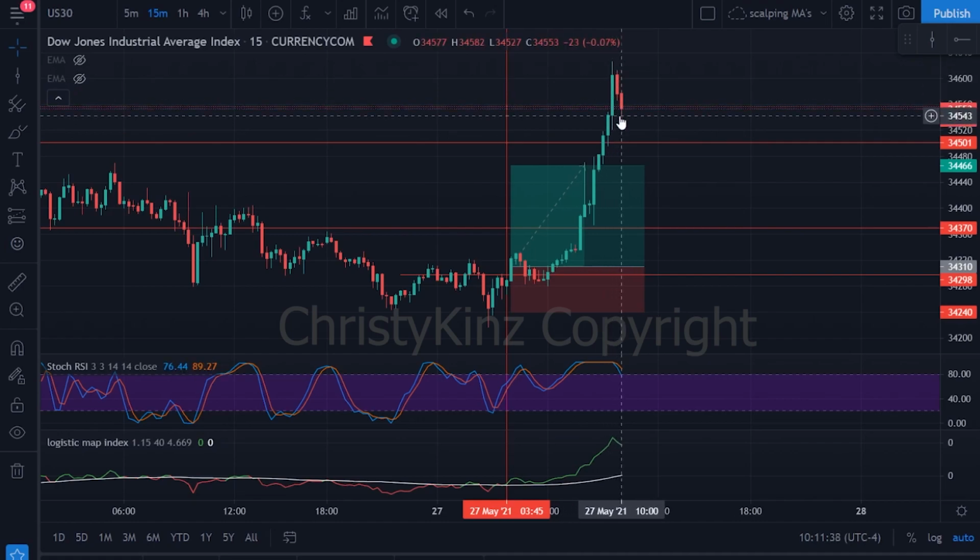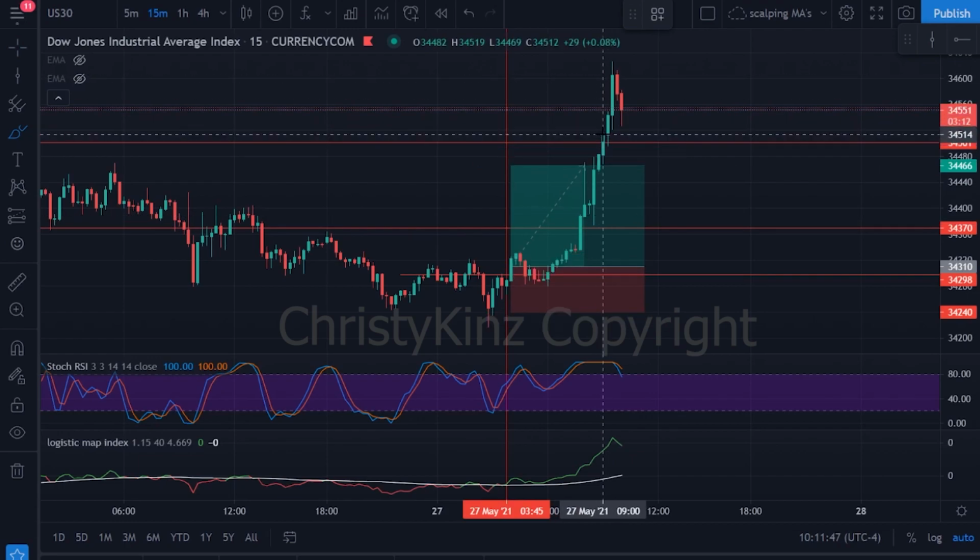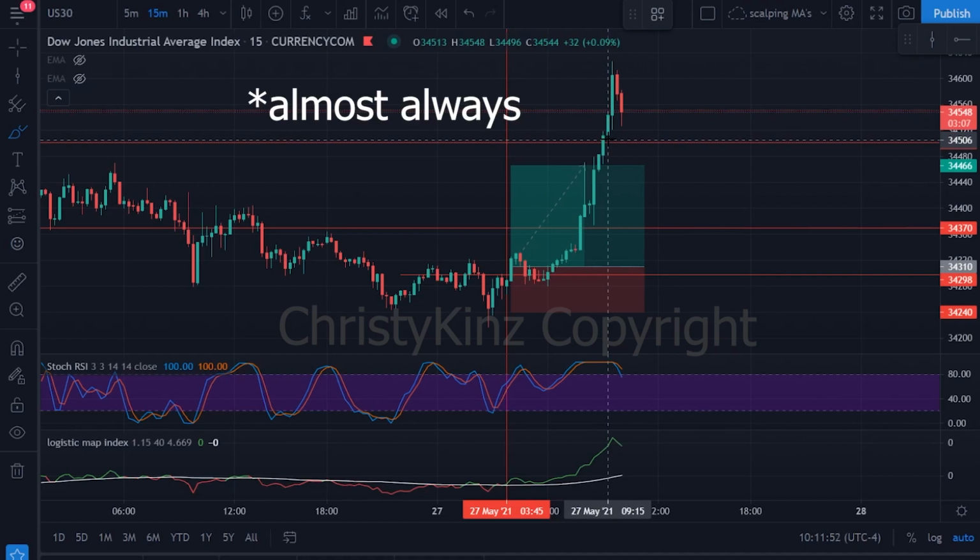I never really trust them, so I kind of want to see what happens here before I make any decisions. But ideally, what would happen is that if you miss this move, not a big deal. A lot of you ask, well, what do I do if I miss the morning move? I always miss the morning move.